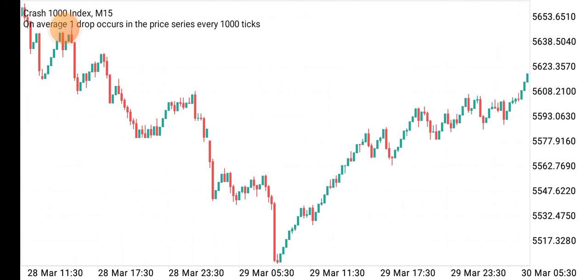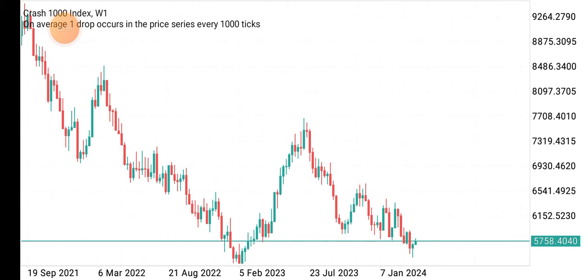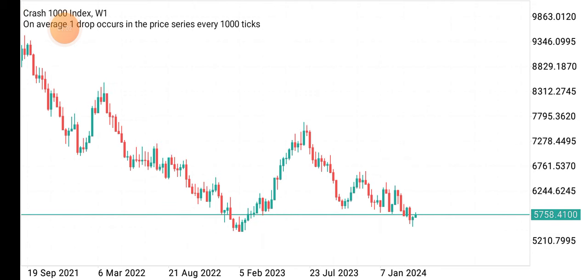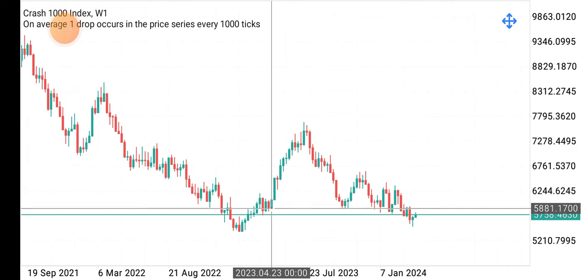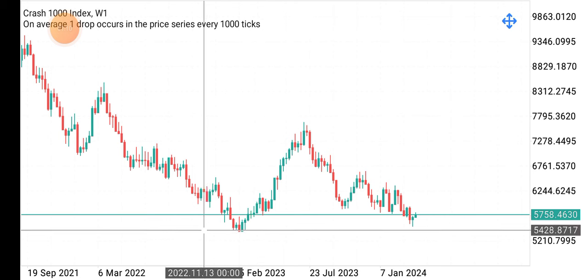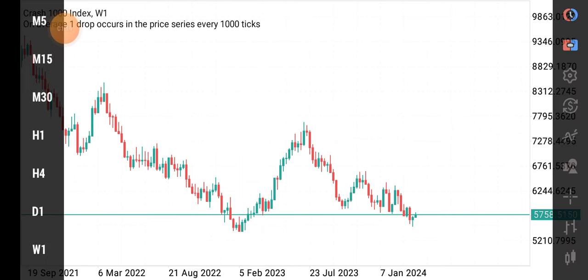So the first thing I'll do is to go to the higher time frame. And in my last video about Crash 1000, that should be my last two videos on this channel, I showed you guys that if the market can get to a level like this, this level where we have the crosshair, where market has bought previously, that's a very strong support zone, and it's on the weekly time frame.